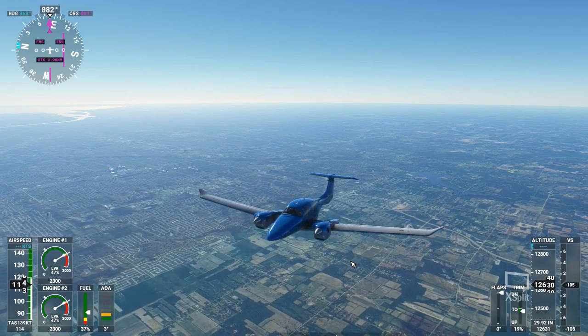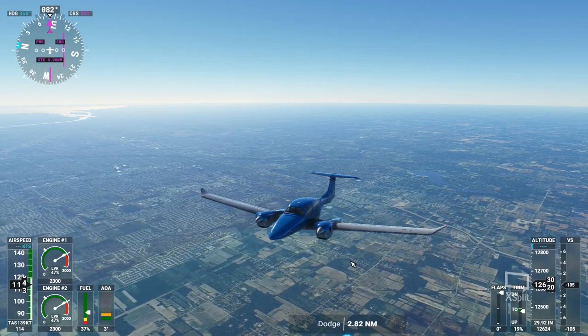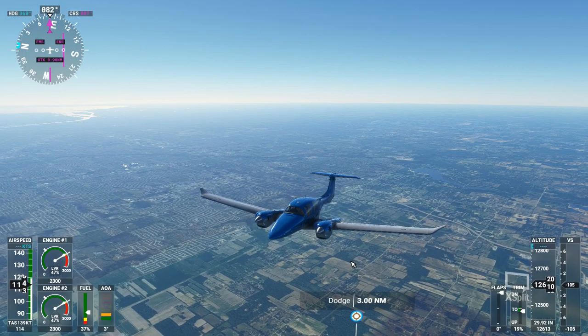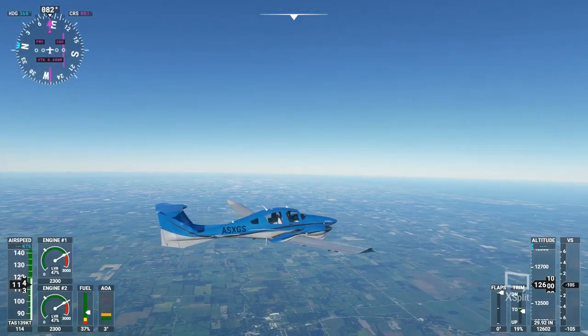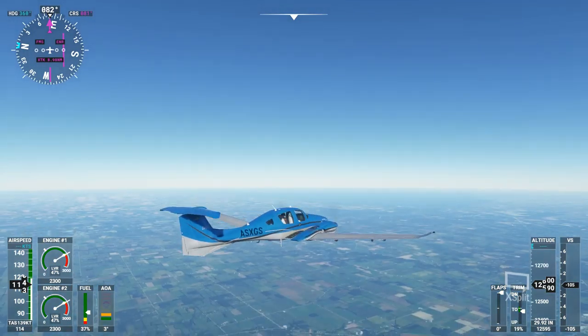I wonder what the night flying would look like, how cool it would be at like 1 in the morning, 2 in the morning. If there's a lot of stars and stuff that you can see, I wonder if that would change it up a bit. I don't recognize any of these places either.